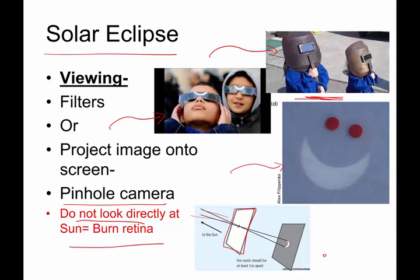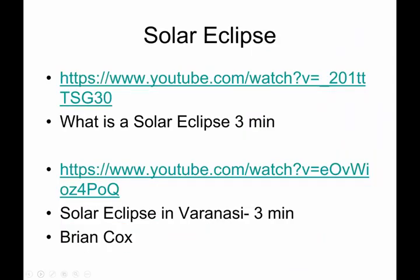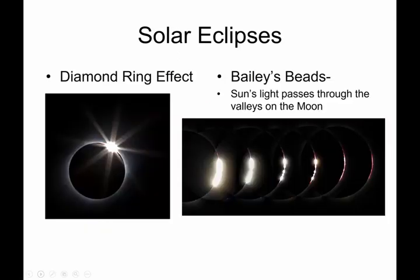This crazy picture is by Alex Filippenko, a noted astronomer. This is an eclipse, and I think those are 2 Tylenol or something. They made a smiley out of it, which is pretty cute. I'm going to ask you to watch a couple of videos of real eclipses in action because they're just magnificent.